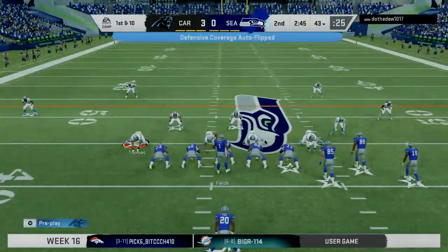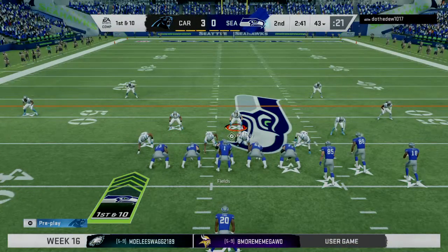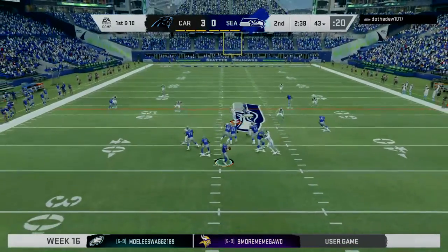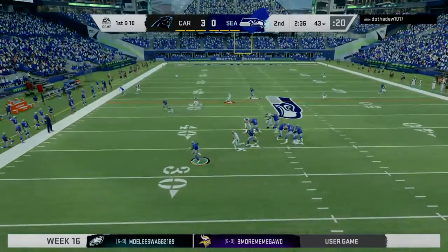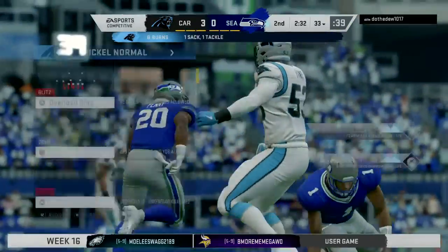I like the look that they just showed there. When you come out in a passing formation, spread things out a little bit, it makes it really hard to cover the middle of the field, doesn't it? Because you've got to go out to the perimeter and cover those guys. Yep, exactly. Got some good blocking. And he's going to have to eat this one as down he goes.